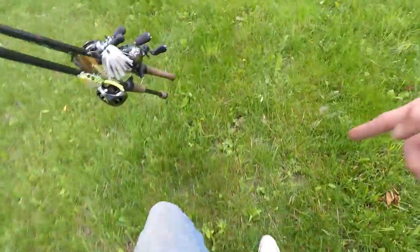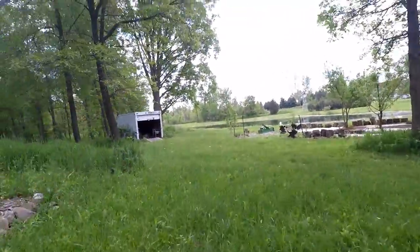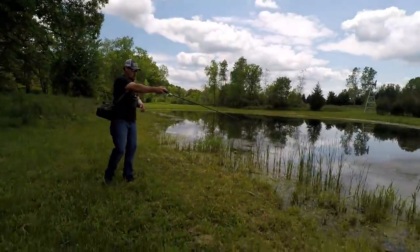I have a heavy, a medium, spinnerbait, jig and Texas rig, frog. He's got four rods: Texas rig, popper, spinnerbait, chatterbait. What we're gonna do, like I said earlier, is walk down to this pond and see if we can't catch some.